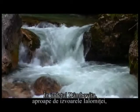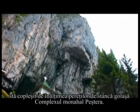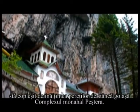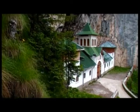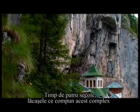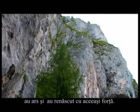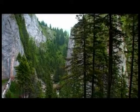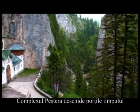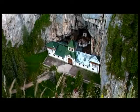In the Dâmbovița county, near the springs of the Ialomița River, overwhelmed by the height of the walls of naked rocks, lies the cave monastery compound. For 4 centuries, the buildings which make up the compound have burned and were reborn just as strong. Located in the gorges, the cave opens up the gates of time to recreate bygone ages.